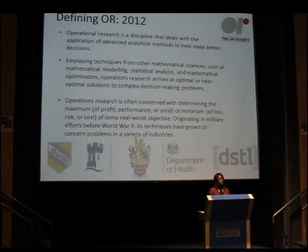So, defining OR in 2012. If you've ever Googled operational research and gone on the first link, which is the Wikipedia link, then you'll probably recognise these 3 bullet points. So, essentially, operational research is a discipline that deals with application of advanced analytical methods to help make better decisions.